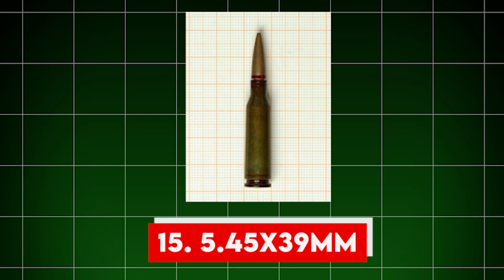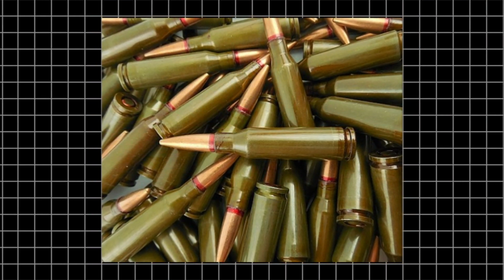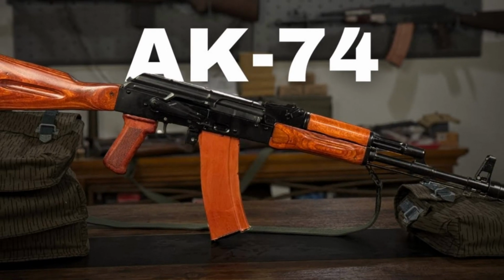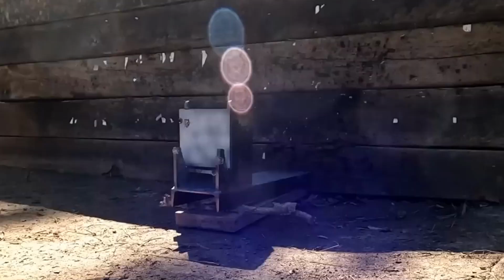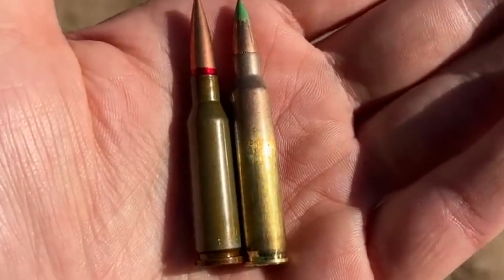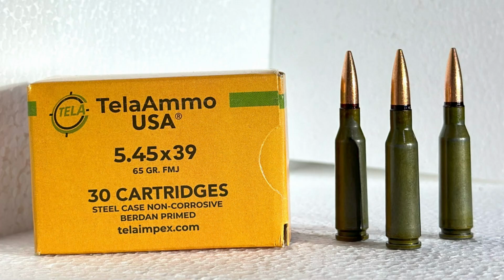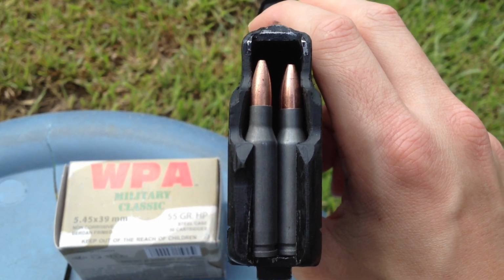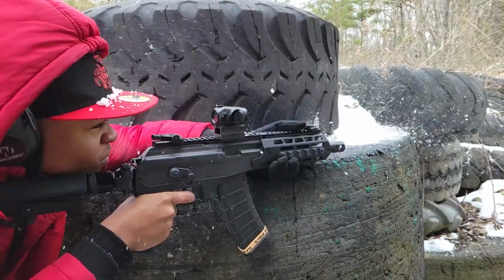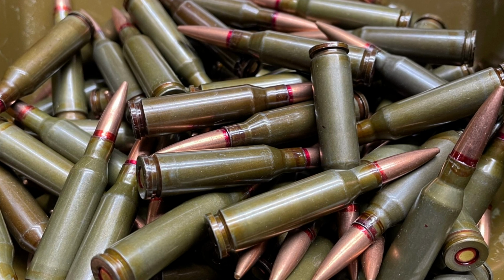15. 5.45 by 39 mm. The 5.45 by 39 mm 7N6 armor-piercing round is a highly lethal steel core variant of the standard 5.45 by 39 mm cartridge. Initially developed for the AK-74, this round was designed to penetrate body armor, helmets, and even lightly armored vehicles. The steel core allows for deep penetration, making it highly effective in battlefield conditions. However, its armor-piercing capabilities made it a controversial round, leading to its ban for civilian use in the U.S. and other NATO-aligned countries. Despite this, it remains in use by various military forces worldwide and continues to be a preferred combat round in conflicts involving former Soviet-aligned nations.